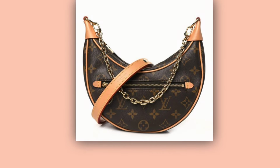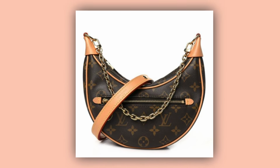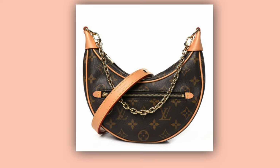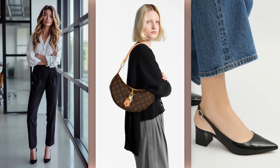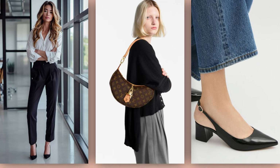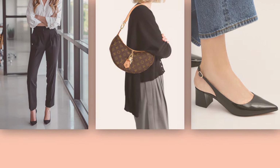There's also a youthful energy to this bag that I find incredibly refreshing, especially when styled with more classic pieces. Think tailored black trousers, a white blouse and a pair of low block heels. Throw the Loop bag over your shoulder and suddenly the look feels updated, modern, even a little unexpected.